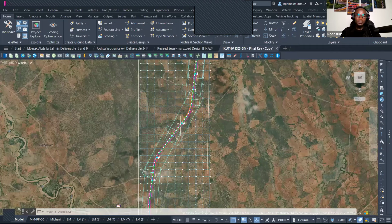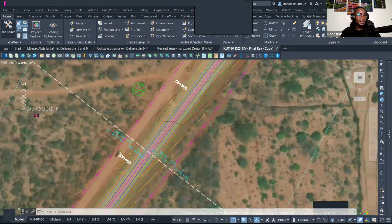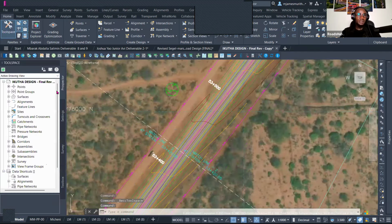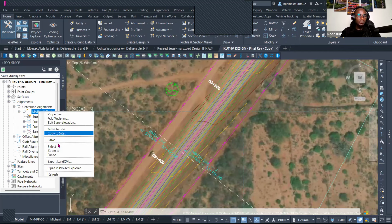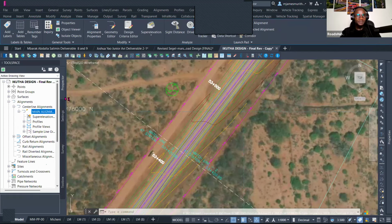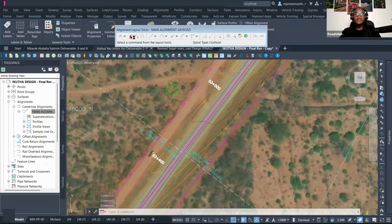Let us look at it, for example. I don't know where the alignment is, so I can go to the tool space. Under tool space, I can go to the prospector. Under prospector, I go to alignment, center line, and then I have the main alignment. I select it, and then I go to the geometry editor. Once I go to the geometry editor, I will have the alignment layout tools with me.